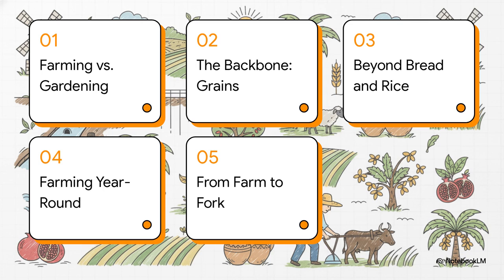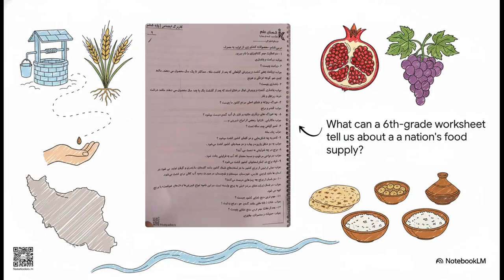First, we'll tackle the basic difference between farming and gardening. Then, we'll get into the grains, the real backbone of the diet. After that, we'll see what else is on the plate, look at how technology is changing the game, and finish up with a really important lesson about getting that food from the farm to your fork. So here it is. This is our guide for today. It might look pretty simple, but trust me, the questions and answers right here lay out the entire framework for understanding how Iran thinks about its food supply. Let's break it down, starting with the absolute fundamentals.